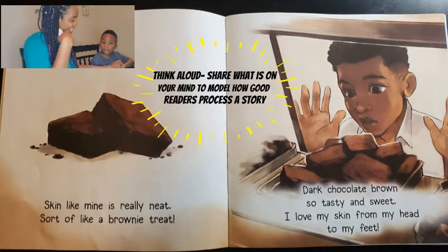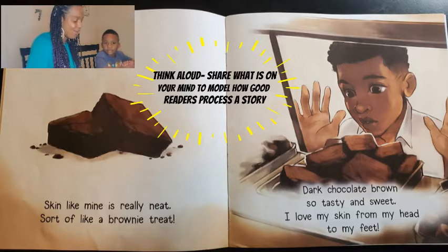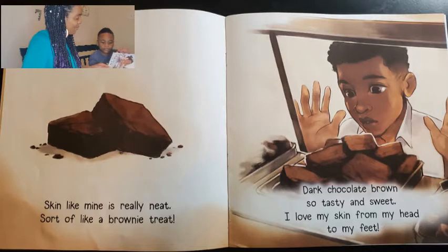This boy's skin is beautiful, like dark chocolate brownies. Yes, it's brown like brownies. It reminds me of those yummy dark chocolate brownies that my mom used to make. So definitely hungry looking at this page. Can you turn the page for me?